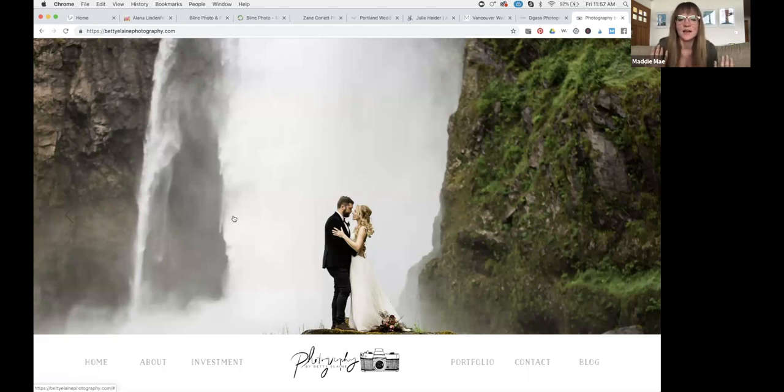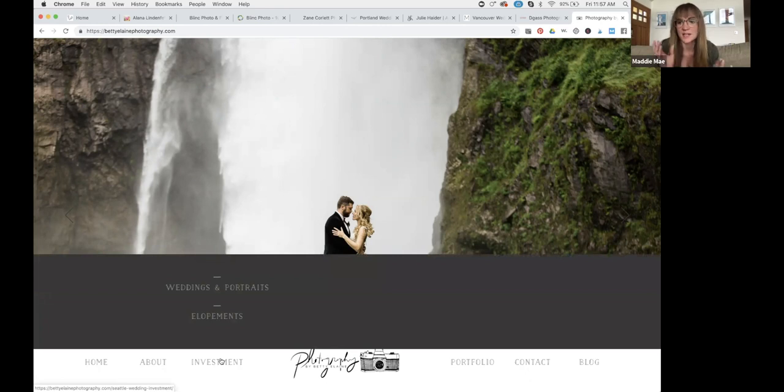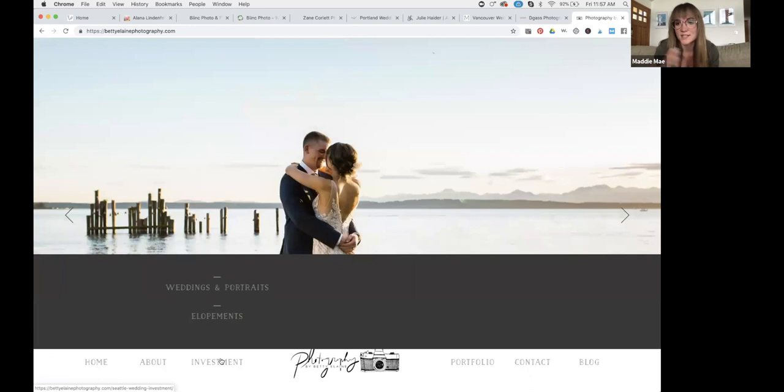If I was like, great, love this person's photos, I want to hire them. Okay, there's not a clear button telling me, the whole point of this site, I'm guessing, is to get that person to contact you. Make this a big bold button, make it stand out, or put it in the corner, or put it front and center, have it right under a really awesome tagline. And then instead of saying investment, say pricing or something so much more simple, like what does it cost, really, really clear.